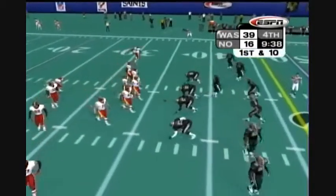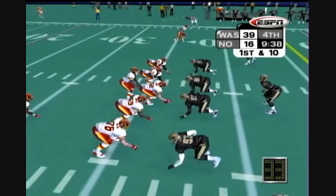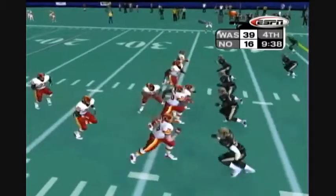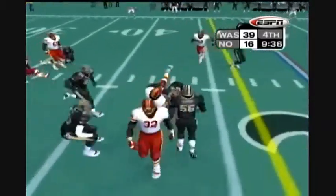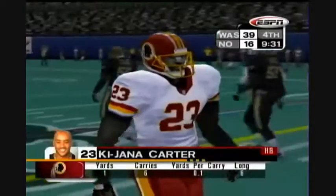First and 10 at the 36-yard line. Four down linemen on D. He'll keep it on the ground. Tackled by Smith. A 6-yard run by Carter.